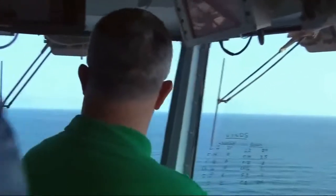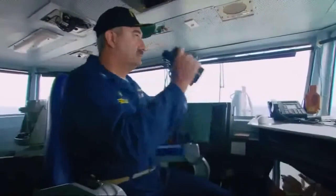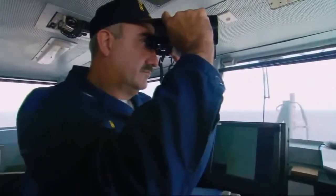The air and mini boss are both aviators. This way they know every procedure intimately and immediately understand a pilot's status. Even the captain of the carrier is an aviator, highlighting the role of the aircraft carrier as a floating airbase.